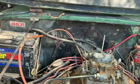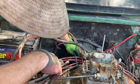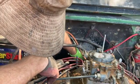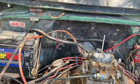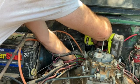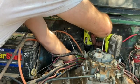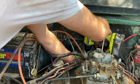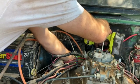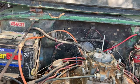Too much of an angle. Let's see if I can get the drill straight on there. Oh, we just got to go that fast. Well, primed it a lot. Registered on the gauge.